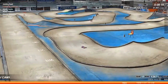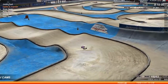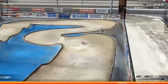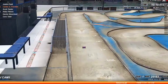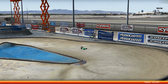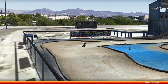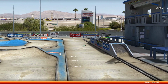And if you notice, Carlos A. Franklin is not trying to send it anywhere. He's kind of taking it really carefully. It's just this track is gnarly. If you haven't played this track, it's the Las Vegas track, not the pre-Worlds. There's the pre-Worlds, and then this is the Worlds track. So this is after close to 1,000 laps were logged on this, and then it basically got into this condition, and somebody decided to do a scan of it and install it in this game, and here we are in Las Vegas playing on one of the bumpiest, gnarliest tracks.